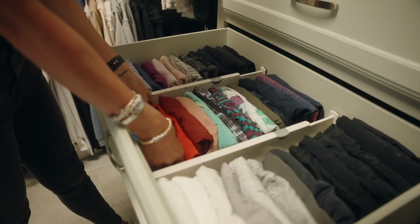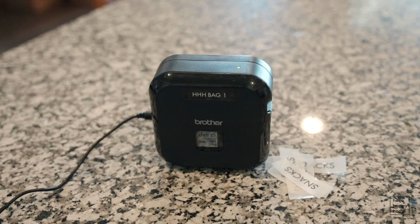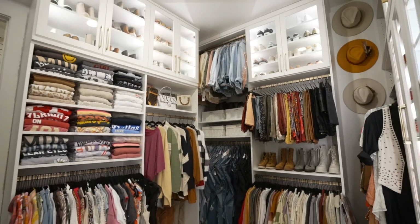Once we know what needs to go back into the space, we can create a custom system for you and your family. Now we place your items back into the newly designed system with purpose. And don't forget the finishing touch. We add labels to everything to give it an elevated, beautiful feel and make it sustainable and functional for your family.